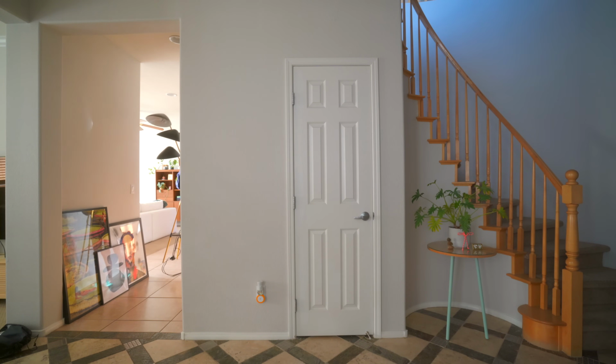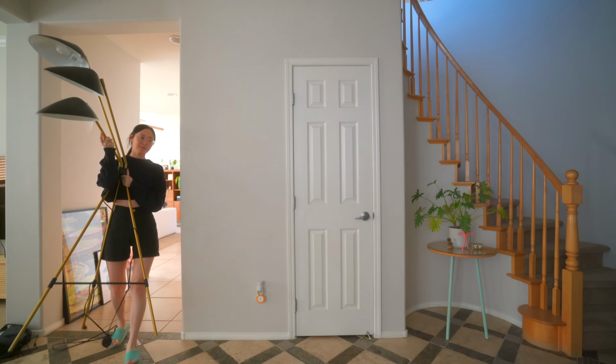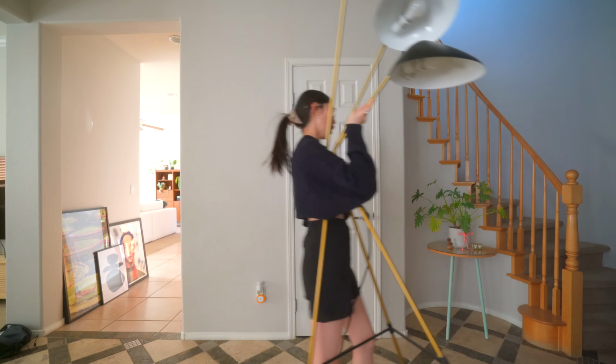Time to look for some lamps. I found the cutest little lamp on Facebook Marketplace. Let's go pick it up. I'm home!